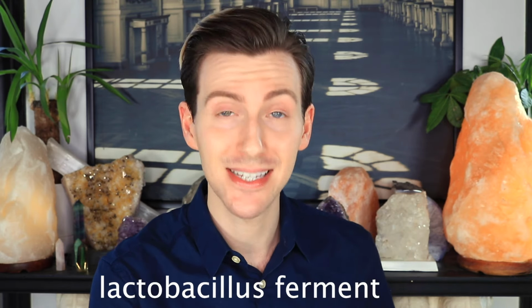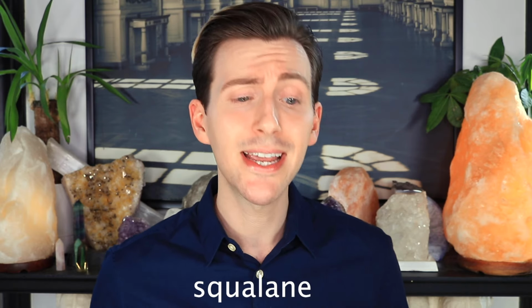Now, if Bifida Ferment Lysate wasn't enough, both of these serums also have lactobacillus ferment, yeast, there's also sodium hyaluronate, squalane, butylene glycol, and a few other emollients and moisturizers, but really the Bifida Ferment Lysate in particular is the one thing that they have in common that really makes them the most similar. This is where things start to get very different and they veer off.